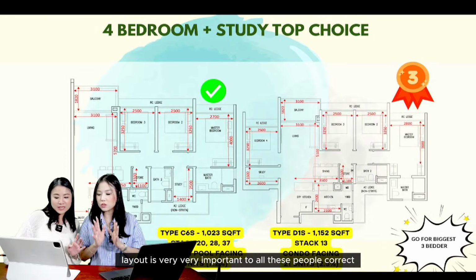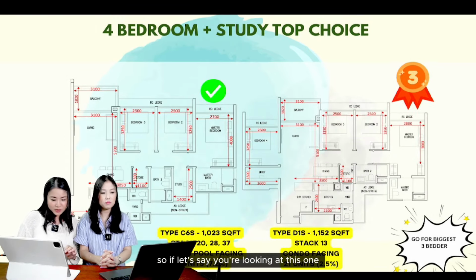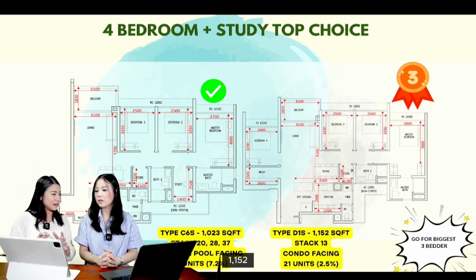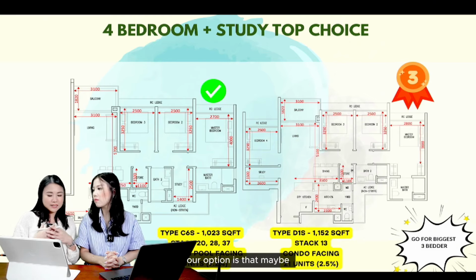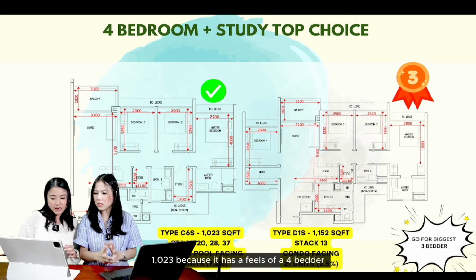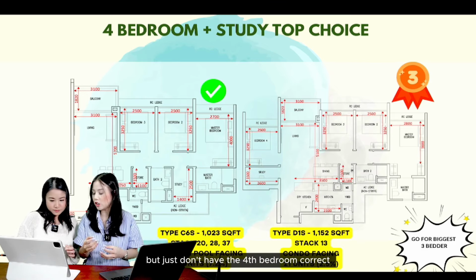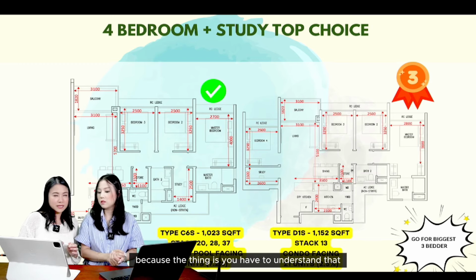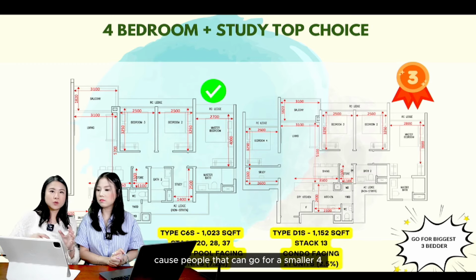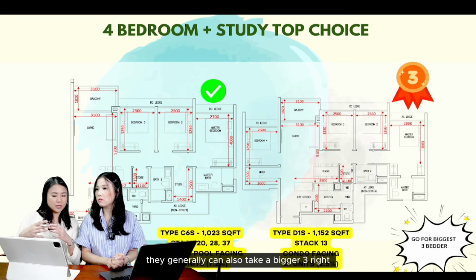Layout is very, very important to all these people. Correct. So if let's say you're looking at this one, which is the D1S, the smallest 1,152, our option is that if you don't need the extra bedroom, just go for the 1,023. Because it has the feel of a 4-bedder, but just doesn't have the 4th bedroom. Correct. Because you have to understand that this will be your competitor next time also. People that can go for a smaller 4-bedder can generally also take a bigger 3-bedder.